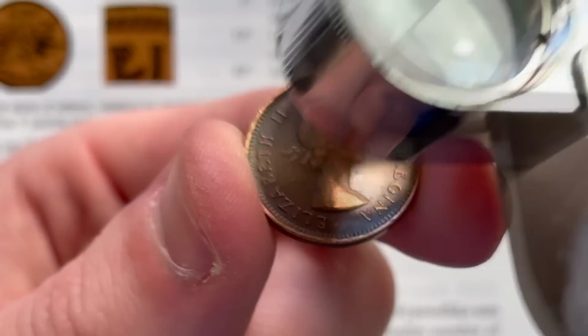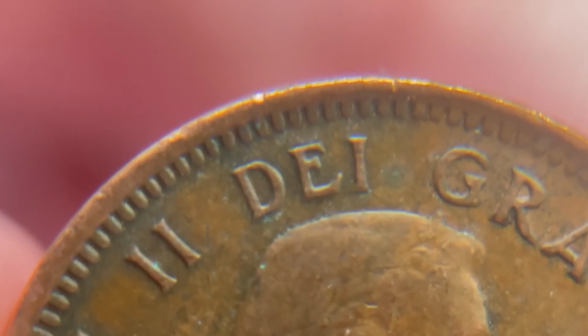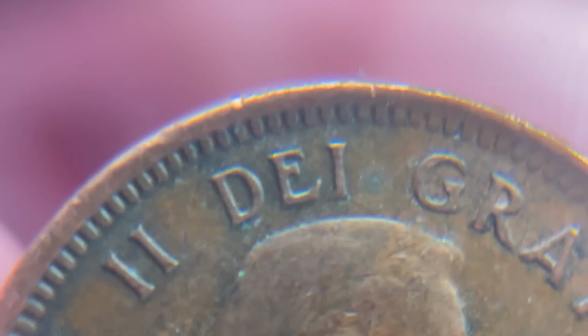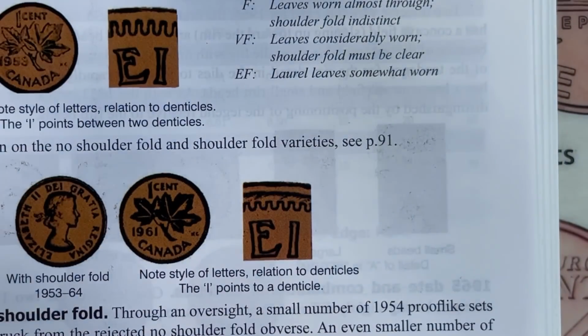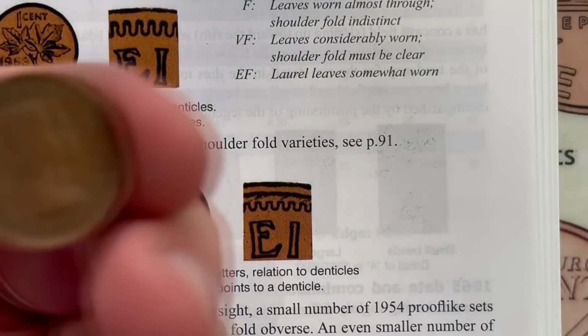So I do have a magnifying glass, which hopefully will allow us to see a little bit more. If I can bring it up here just right. And there we go. So that definitely looks like it's pointing in between, and the I kind of flares out at the end there. So I believe that that is going to make it the no shoulder folds variety, which unfortunately is less rare.